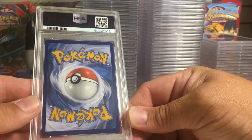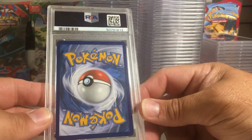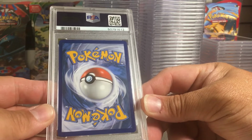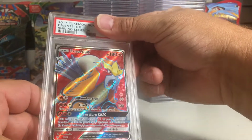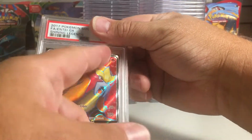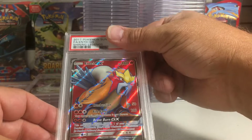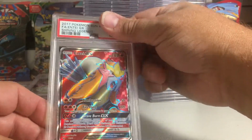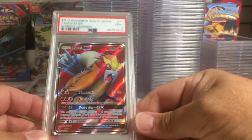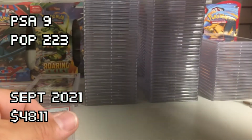Alright, this card, again, very nice corners and edges. No whitening whatsoever. Centering's pretty solid. Got the Entei, but looking at it, it looks thinner on this side than here. I bet you this could get a 10, but I seriously doubt it. Probably 9. Yep, PSA 9. Yeah, I can't really argue that one.